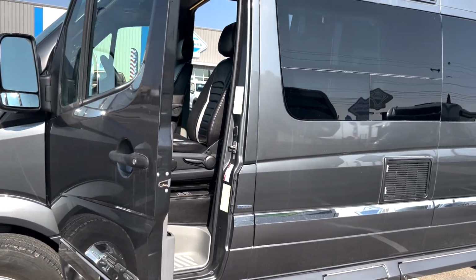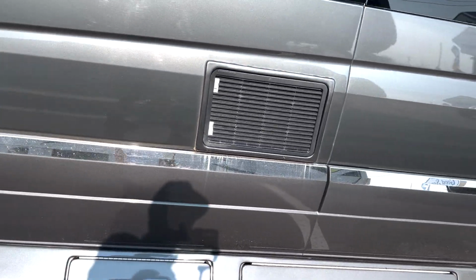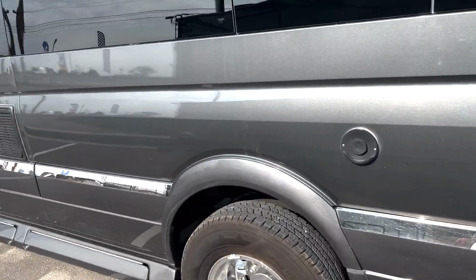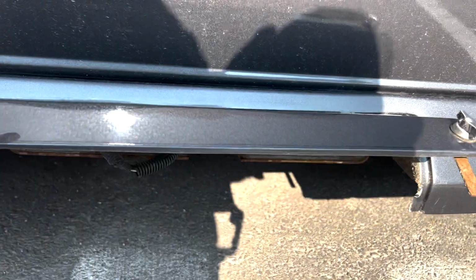Alright, here we are on the outside. This unit is 24 feet long. And again, like I said, it does require diesel. It's 5-speed automatic. The width of it is 6.3 feet, 9.67 feet high.